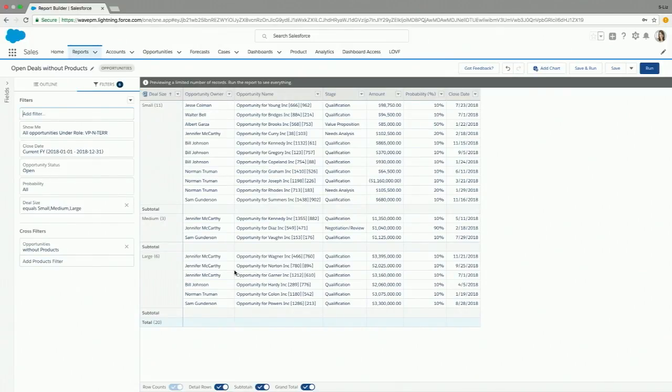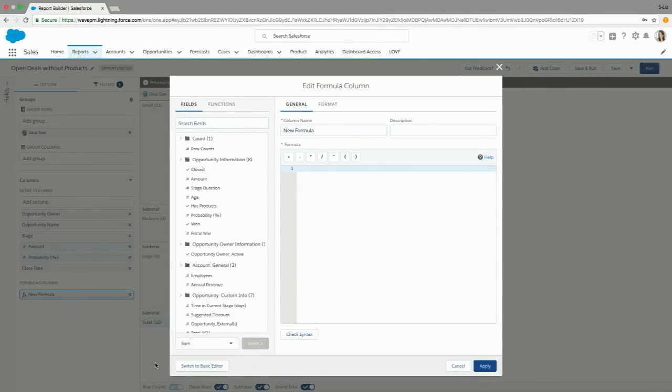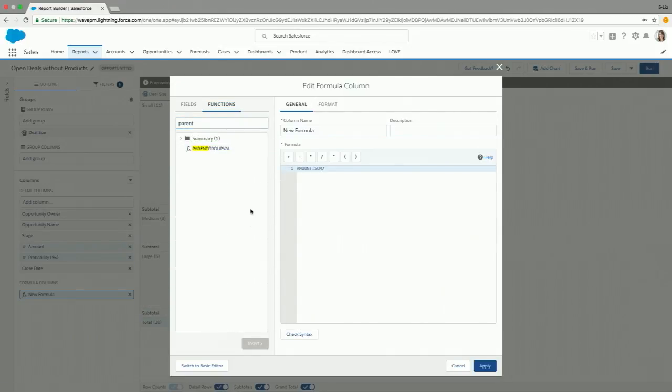And then one final thing, what if I wanted to know, looks like I have a lot of small deals, but I want to know what percentage these small deals comprise of all of these open deals. So I would probably create a custom summary formula. So I would have this new option now to add a summary formula. And in this big editor, I have access to all the fields that I can use in my formula. Let's say I want to know the percentage of each divided and how they comprise all of the deals. So I'm going to use this new function. Not a new function. It's the parent group val function. Let's see.